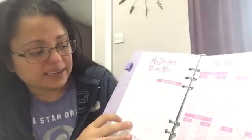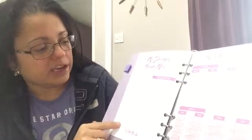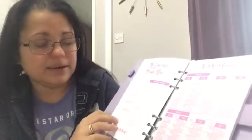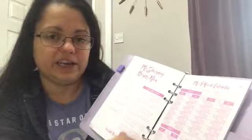Then we've got "my journey begins now". There's some bits that you can fill in, so my name, my start date, my start weight, my target weight, my new me plan. And then you've got a calendar. So it's an 8-week calendar. I might use this to mark in if I've got any occasions coming up, or anything where I might have to flex this in, or anything where I think I might go off plan. It's an 8-week calendar at a glance.